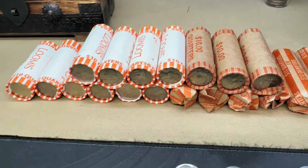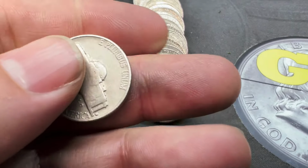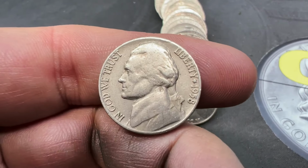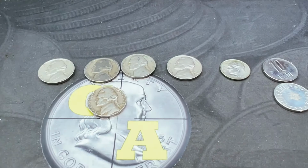So we are on our very last roll, and we're not done finding stuff here. Again, this came up reverse facing. We've got a Denver on the back of this one, and we've got ourselves a decent-looking 1958. So no more nickels. Quick recap.